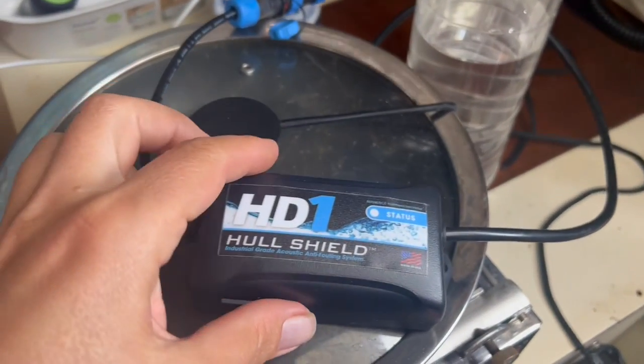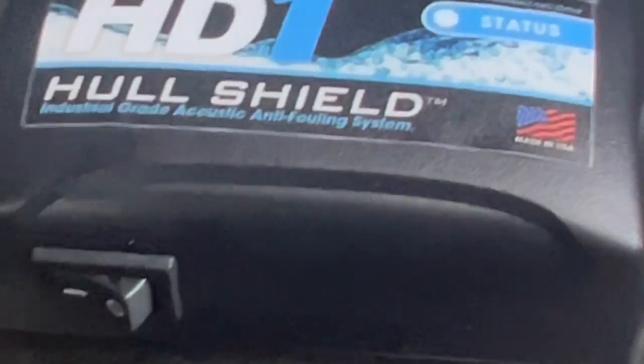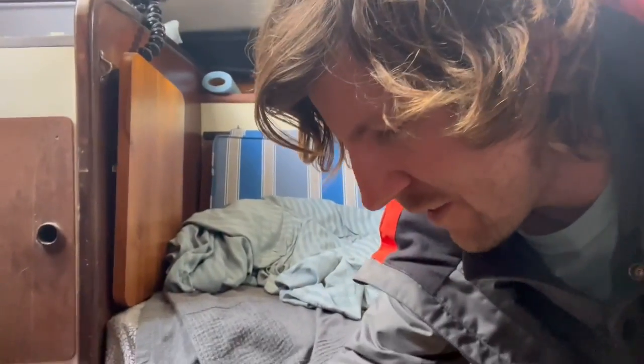I just wired up the transducer. You can't really see, but there's a green light on in there. There, you barely see it. So I guess it's doing its thing. I'm trying to hear if I hear anything. Let's open up the bilge and see if it's doing a thing. Oh, I can hear. It's pretty quiet.